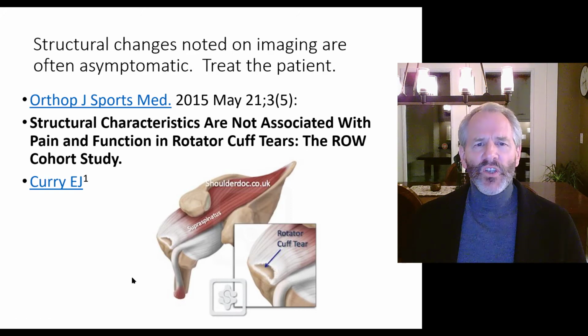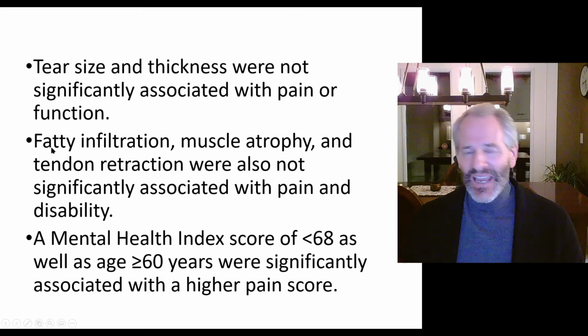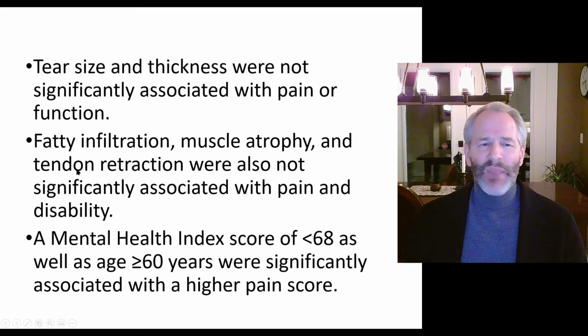This paper really spoke to me that it showed that in people who have MRIs, what they find in the MRI is not associated with their symptoms. So a tear size or thickness was not associated with pain or function. Fatty infiltration, which happens when people have tears, muscle atrophy, tendon retraction, again, not associated with pain and disability. It didn't make sense. What was the best indicator of a person's disability wasn't their MRI. It was a test on how they were enjoying the rest of their life.